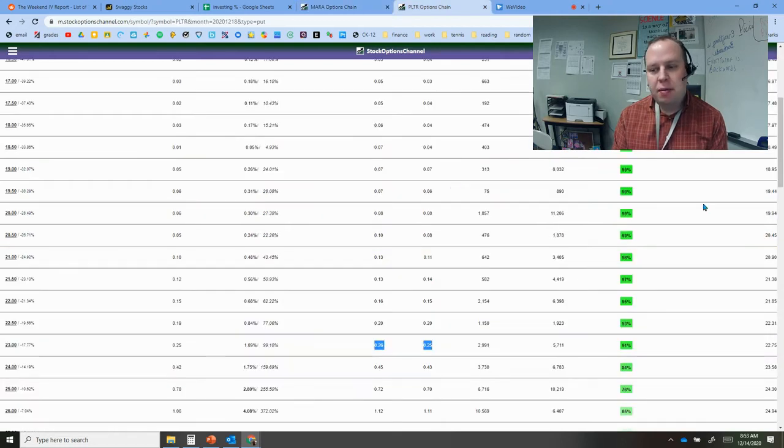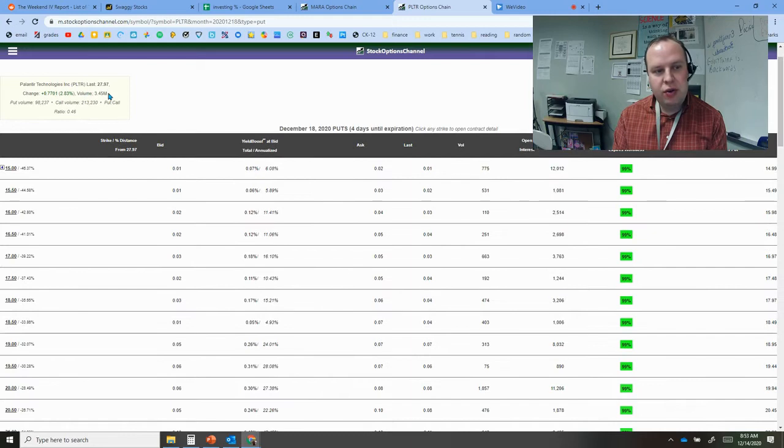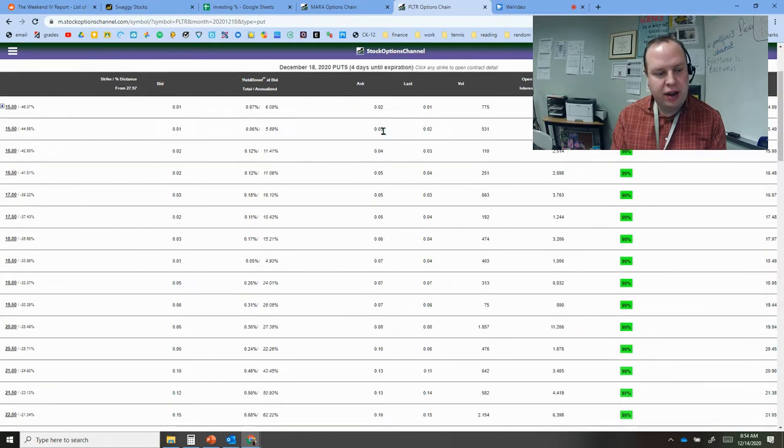Here's another one that I made trades with PLTR. It's Palantir. If you look at this week, right now we're at 27.97. It is a big up right now, 2.83% this morning. So I don't really recommend doing cash secured puts when it's a very big up day. You typically want to look at down days because you usually get more premium. But just for this example, we're at about $28 in the share price.